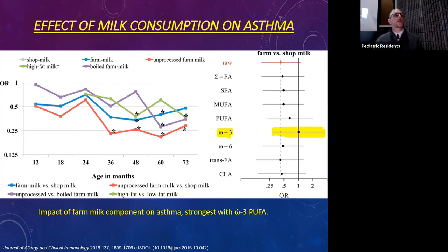If there are tolerance inducing properties of cow milk, same thing holds true for breastfeeding. And that's one of the reasons that we feel that's very important. But pasteurizing that milk, while a significant benefit from preventing the transmission of infectious disease, may impair its ability to induce tolerance. So don't take away from this slide that I'm saying, tell all your patients to go find unpasteurized cow milk. Not what we're saying, all right?